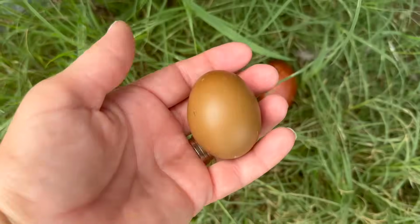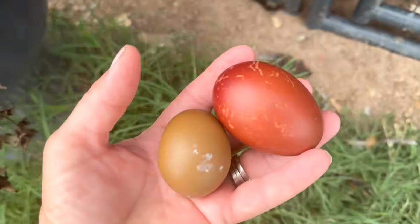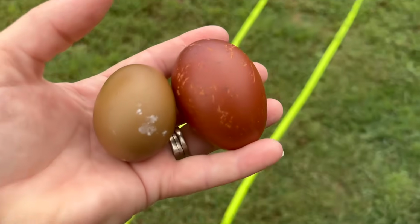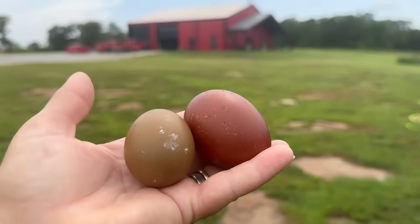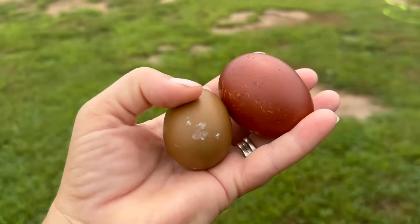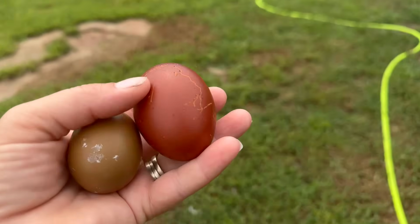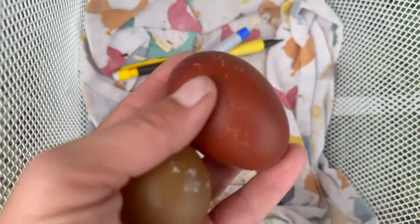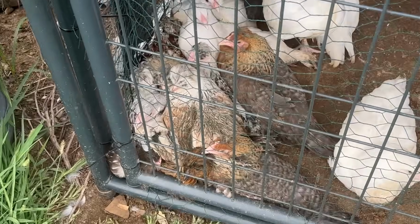I forgot this was in my pocket, and then here's that BCM egg that I got from the BCM pen. Just to kind of show you how beautiful they are. They're super beautiful. This is what we work for, you guys. Have you ever seen such beautiful eggs like this before? No? Now that is a chicken sandwich.